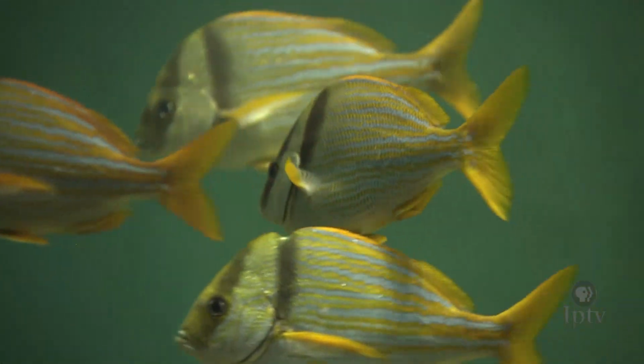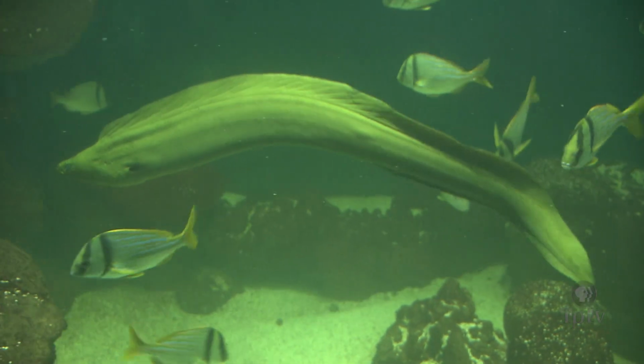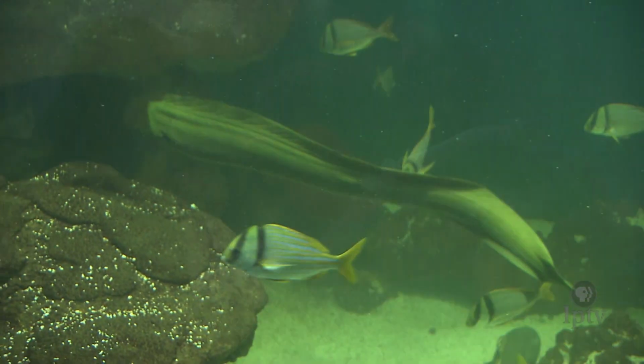So do all of those species seem to get along together in the tank? Yeah, they get along for the most part. I think right now the eels are the dominant species, and so they kind of rule the tank, but otherwise they all get along for the most part.